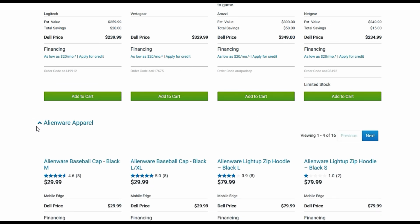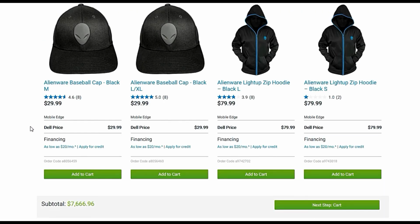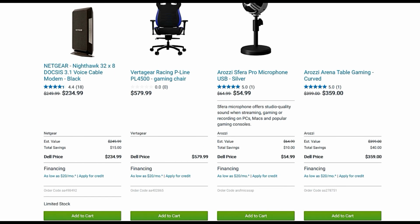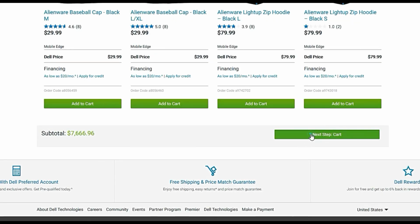Oh, look, if you really want to wreck your computer, you can buy clothes for it. Oh, there's more pages. I use a Blue Yeti, so I don't need a microphone. That's a neat design, but again, I don't need it. I mean, I have a desk. All right, let's see how expensive all this shit is.